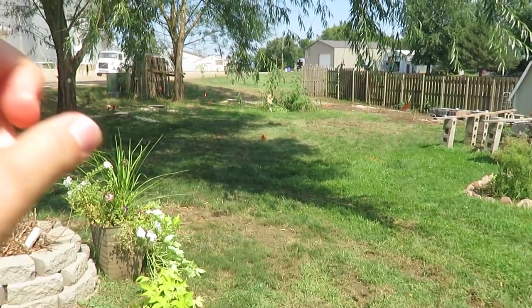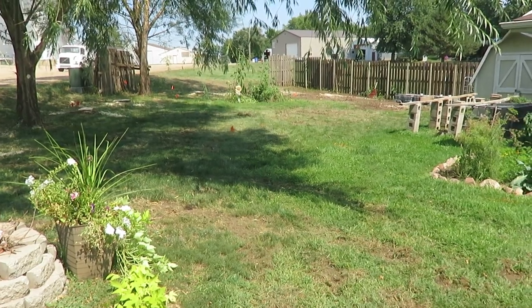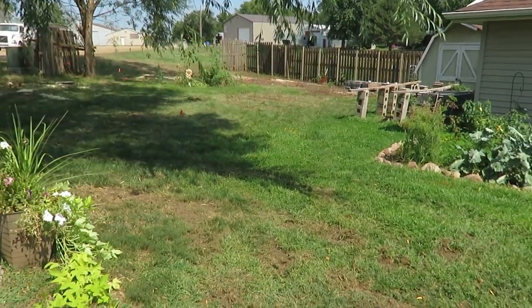And as you can see all the traffic. Living in a small town, you get a lot of looky-loos, that is for sure. So yeah, that fence is still up right there.